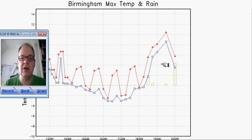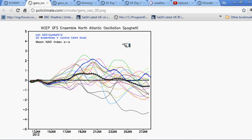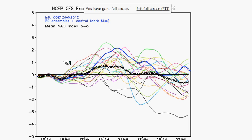I don't think they'll go quite this high. Red line is the maximum temperatures. Notice too how they tail off, but they do pick up middle of next week. Once again, the usual caveat applies that actually the GFS is overplaying this, I think, and making it a little bit too mild.